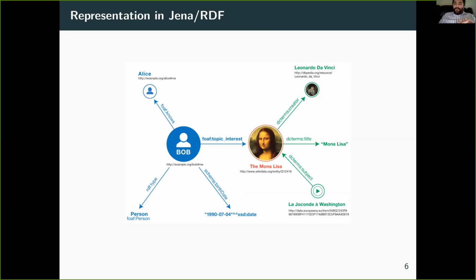So I mentioned that we've settled on this RDF data format. This is just an example of what it looks like for a little fragment of data that you might want to put into RDF, and it can all be expressed using this JSON format. One of the interesting things is that it's multimodal, so we have images that are embedded in it.